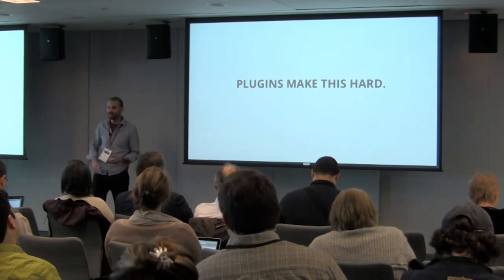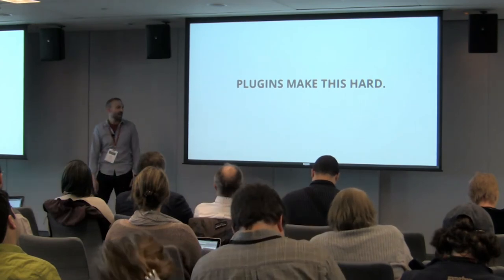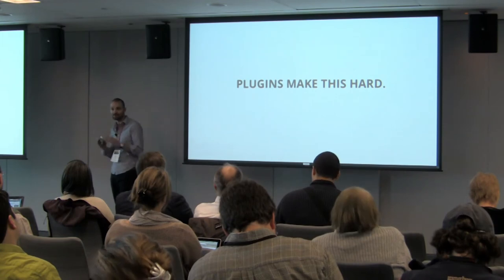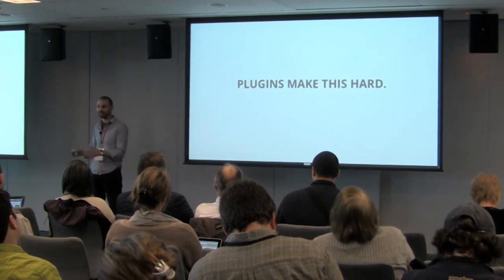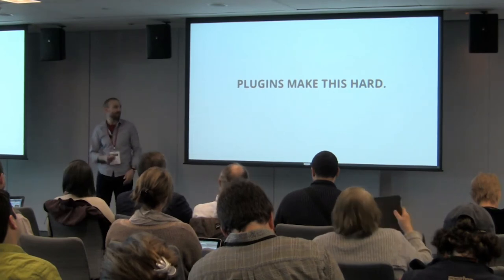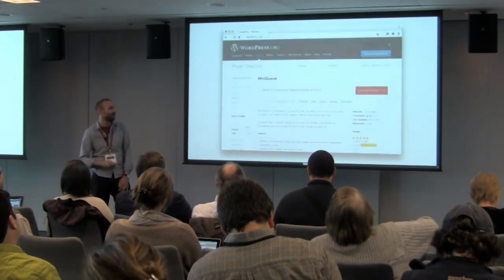Because plugins a lot of times will load outside scripts, outside style sheets. There's kind of this myth that plugins are bad for performance. It's wrong. Poorly written plugins are bad for performance. Good plugins, not bad for performance. Fortunately, though, plugins also make this easy.